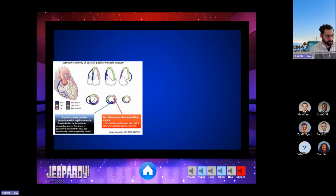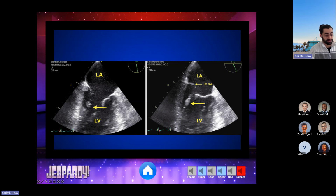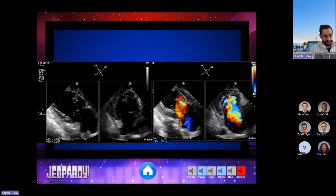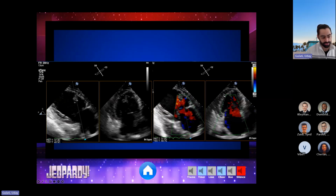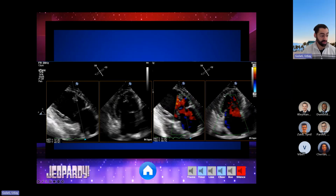Versus the anterior one, which gets dual supply from the LAD and left circumflex. So that's your vessel. You'll see a profound flail leaflet because of the papillary muscle rupture, and you'll see this profound eccentric jet going into your LA, causing that crazy amount of shock. This is just some more images done from TEE. And really, they require emergent papillary muscle repair.